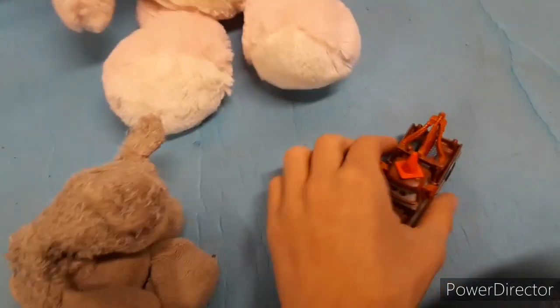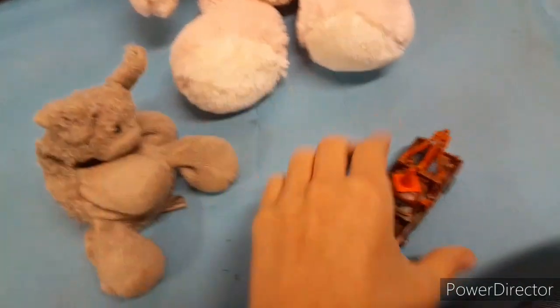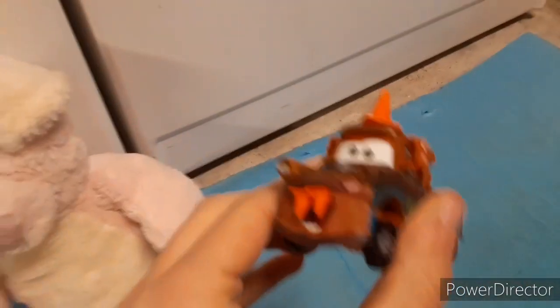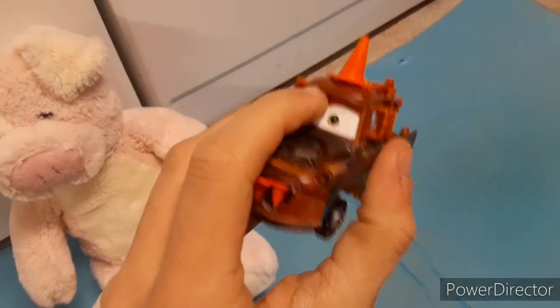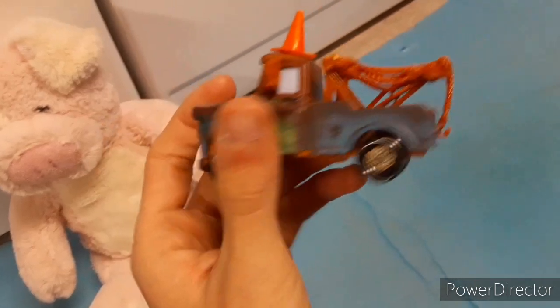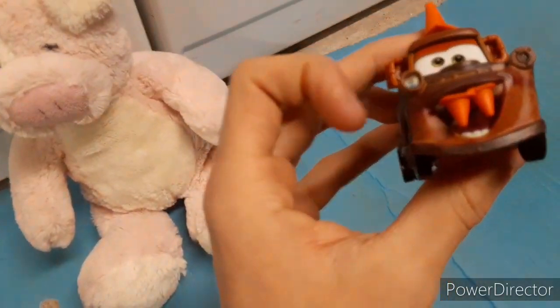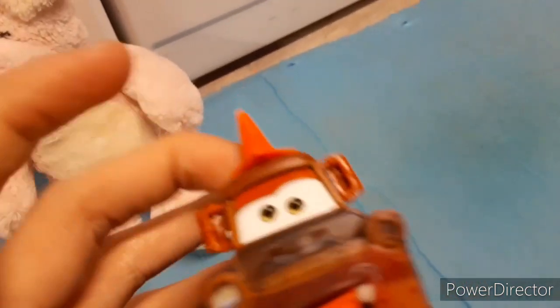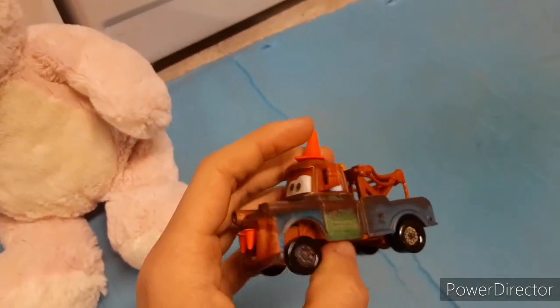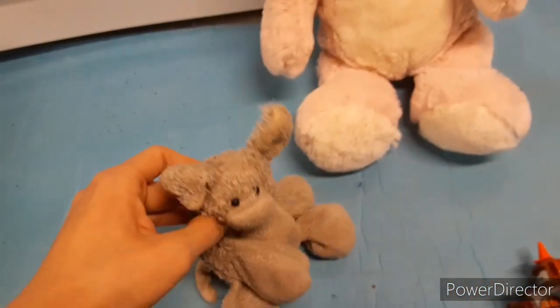So Mater with Cone Teeth, let's get a look at that, dude. He was canceled back in 2009. I don't have the collector guide with me that said where he was, but he was in the 2009 or 2010? He was in the 2010, yeah, that's right. He was in the 2010 collector guide. I was really looking forward to him, and then I never saw him. The reason behind that is, he was canceled.